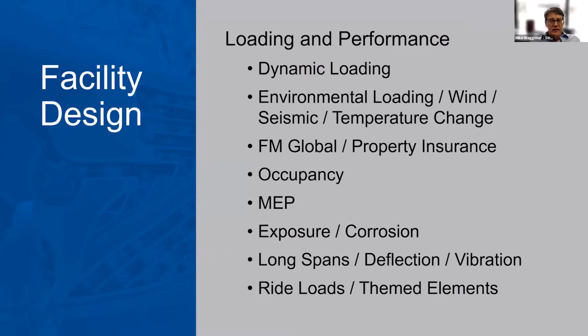And something that's, I think, largely unique to theme park design is there's a separate code for property insurance called FM Global, which often dictates our design criteria that we're going to apply to the building, which is in excess of the building code, trying to limit property damage, because the building code really isn't structured around limiting property damage, it's structured around life safety. We have to consider occupancy. The higher the occupancy, the higher the risk category of the building, which increases our design standards.